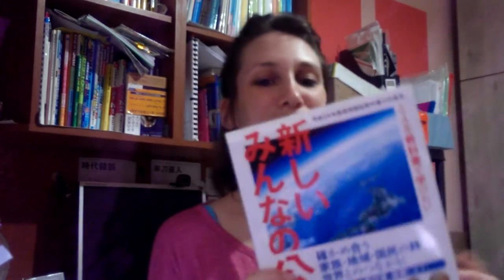So yeah, this one, I think that was a really smart decision of me to get, because the size is great, and the pictures and the colors. So that was basically it. That's my impressions of the books.